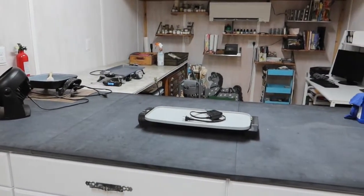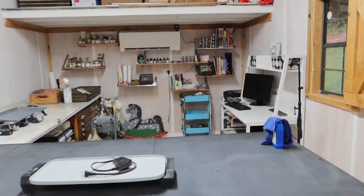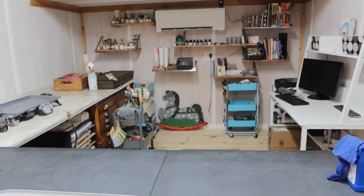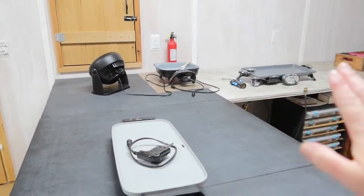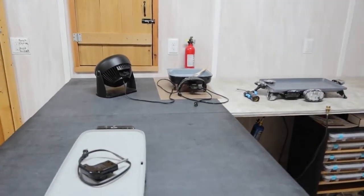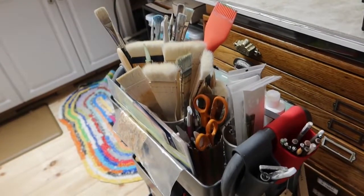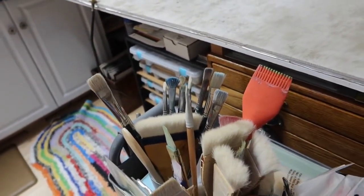All right. I do believe I am pretty set up here in the studio. I mean, look at this empty space I got going on here. Just the griddles are out. Which hopefully means these paintbrushes will be getting put to good use very soon.